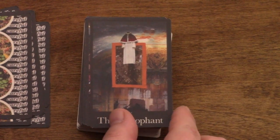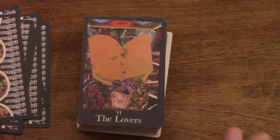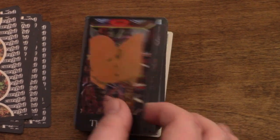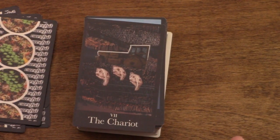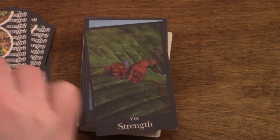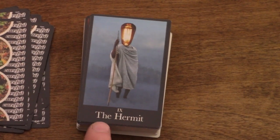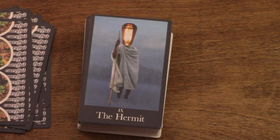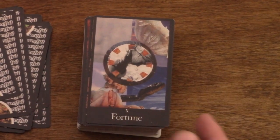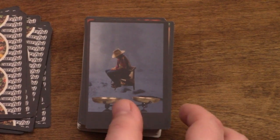I think the collaging is clever. The choices are really interesting. I really do love that Lovers card. This card actually reminds me of a card in the Voyager Tarot. And I really do like the Voyager Tarot. So I think my bias against collage has more to do with creepy collage than it does with actual collage. I like to see a face on the Hermit, but I really do like this Hermit. I like this Fortune card. Fortune cards are not my favorite generally. I hear that a lot from other folks too.